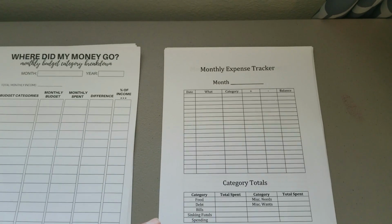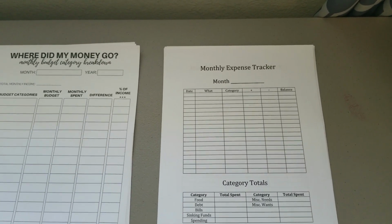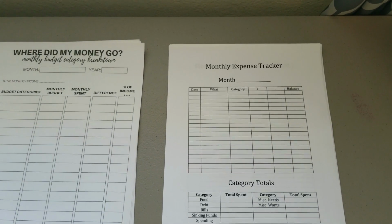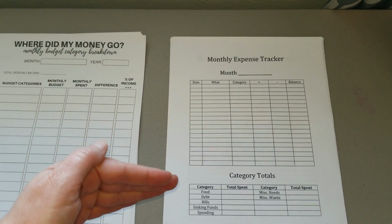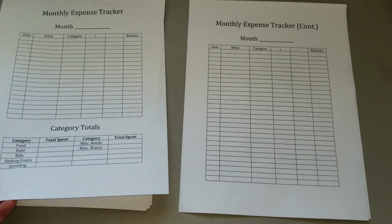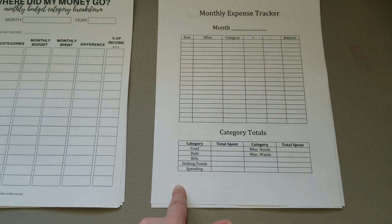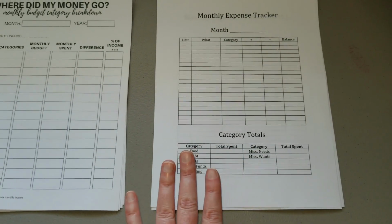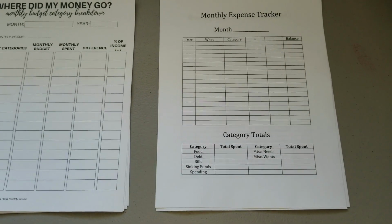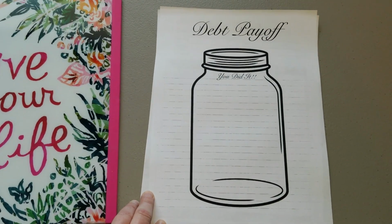I've never written down my monthly expenses on paper. I've done everything online. So I went back and looked at last month, all my expenses, and I realized that's not enough lines there. So I did create a second sheet with more lines for each month. But I did keep the category totals in the front so that I could see right up front what's happening.